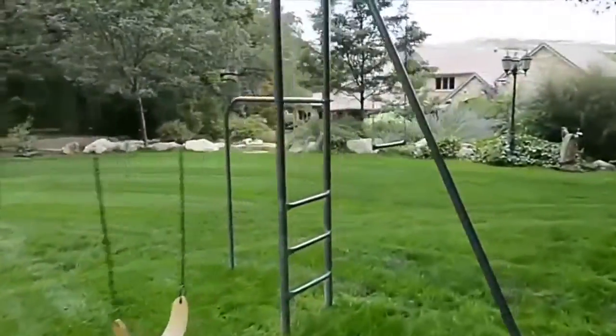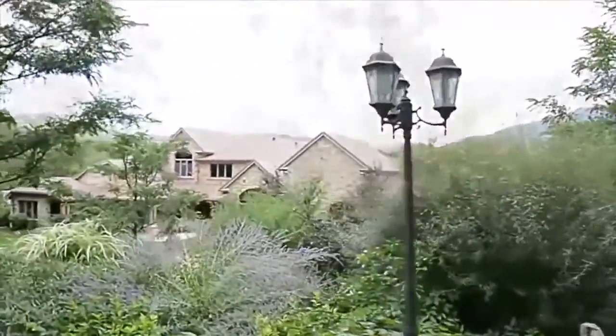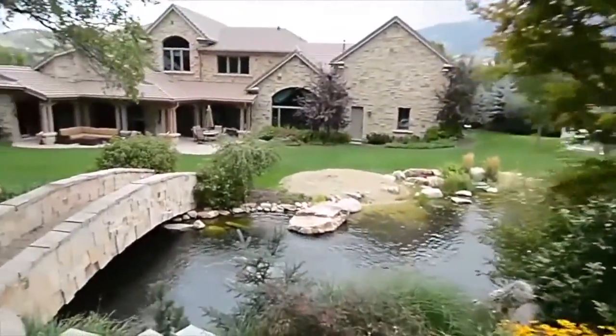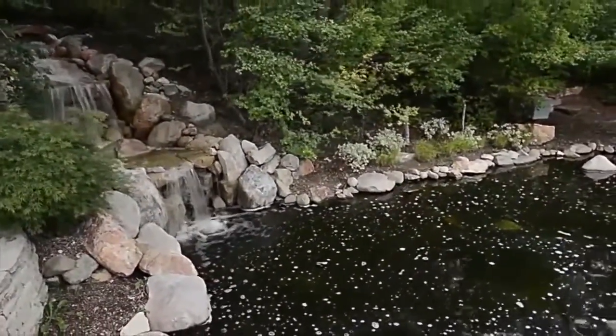They've got a swing set up on the back, kind of leveled area, and then you walk down through, as you can see, that beautiful stream and the bridge that they put over and all the different waterfalls. They had to have at least 2 waterfalls in there. It was just absolutely beautiful.